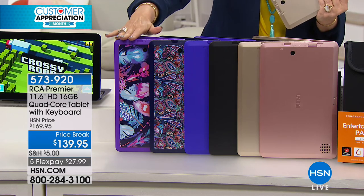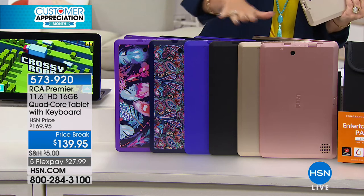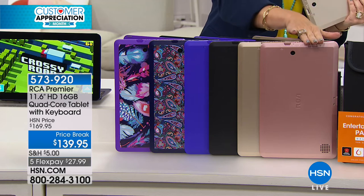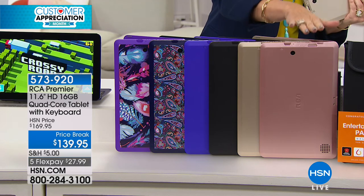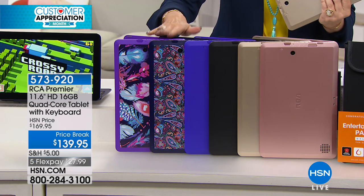So you have the feather design right here. This is going to be your paisley purple. We have the black, we have the gold, and we have the rose gold. Rose gold is selling the fastest as usual, and usually is our first to sell out. But five Flex Pay payments of $27.99 on your credit card.